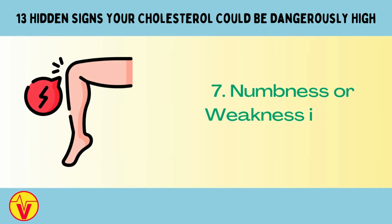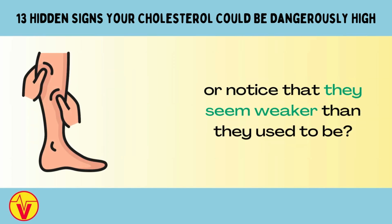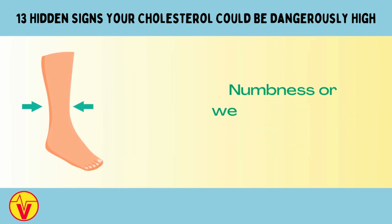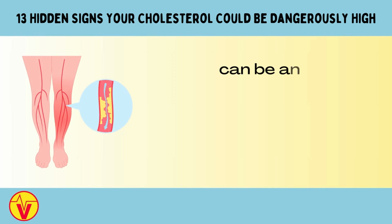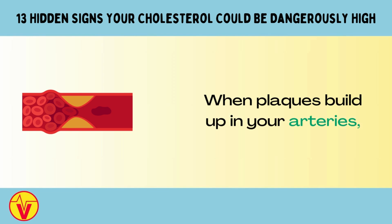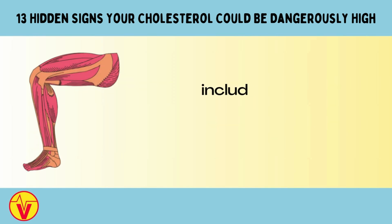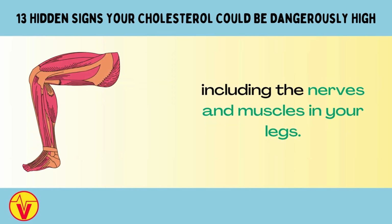7. Numbness or weakness in the legs. Ever feel like your legs are falling asleep for no clear reason, or notice that they seem weaker than they used to be? Numbness or weakness in your legs can be another subtle signal that high cholesterol might be affecting your circulation. When plaques build up in your arteries, they make it harder for blood to reach every part of your body, including the nerves and muscles in your legs.